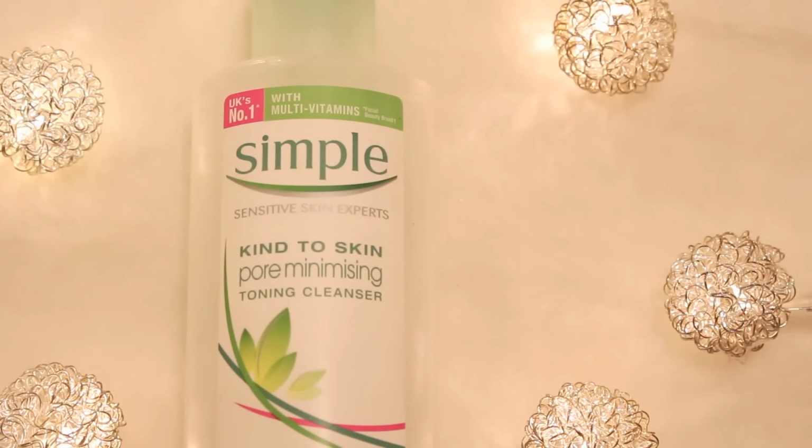So to tone my skin, I use the Simple Kind to Skin Pore Minimizing Toning Cleanser. Why do they all have such long names? I don't understand. This is one of the products that I use every single night, no matter what other products I'm using with it. It just makes my skin feel so much more refreshed and so much tighter. Often after I use this, I'll use nothing else for an hour or two, just to let it sink in. It just makes you feel really refreshed, and I really like that, especially a few hours before I'm going to bed.